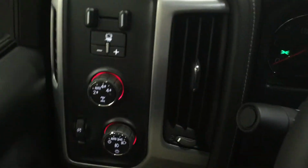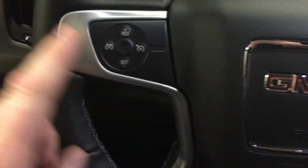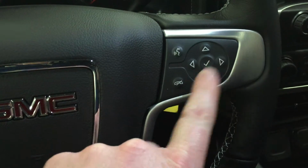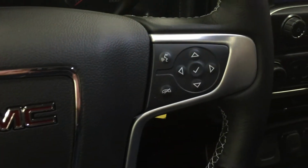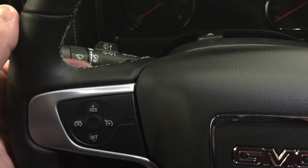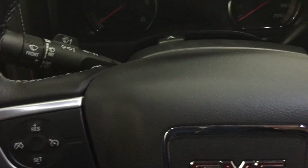Stepping in, you have the trailering brake integration system, 4x4 and lighting. Cruise control on the steering wheel, Bluetooth hands-free navigation there, and tools to navigate through your menu and sound system. There are toggles on the back of the steering wheel. You have volume on this side and memory presets on the other side. You can store up to 60 stations. Your wiper and signal operator there.